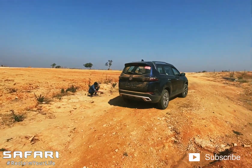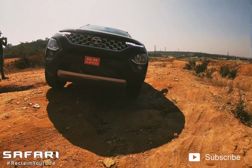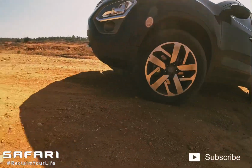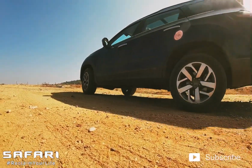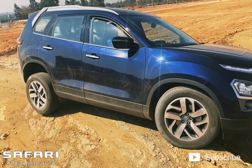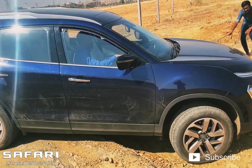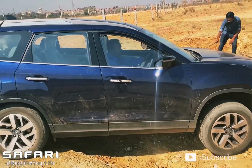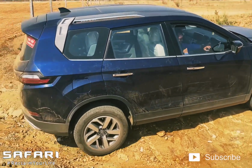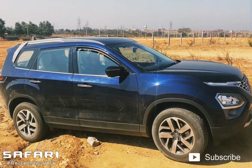As you can see in the next clip, the ground is completely filled with rock. It is very hard to get traction here. Even though it is a two-wheel drive car, the Safari did pretty good. As you can hear the engine sound, we are not even revving it that much. It's doing pretty good at low RPMs.